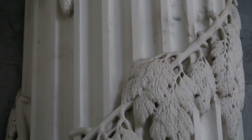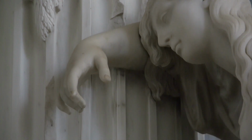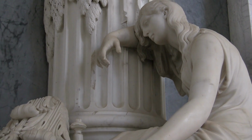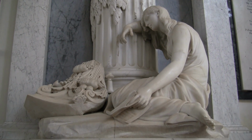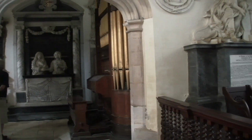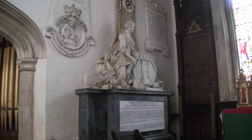Dame Alice Brownlow, widow of young Sir John. In her will, she directs that at her funeral, as many poor people be clothed in black as her years of age. The first recorded work by William Stanton at Belton, and the first of a series of Brownlow monuments by him and his son Edward.